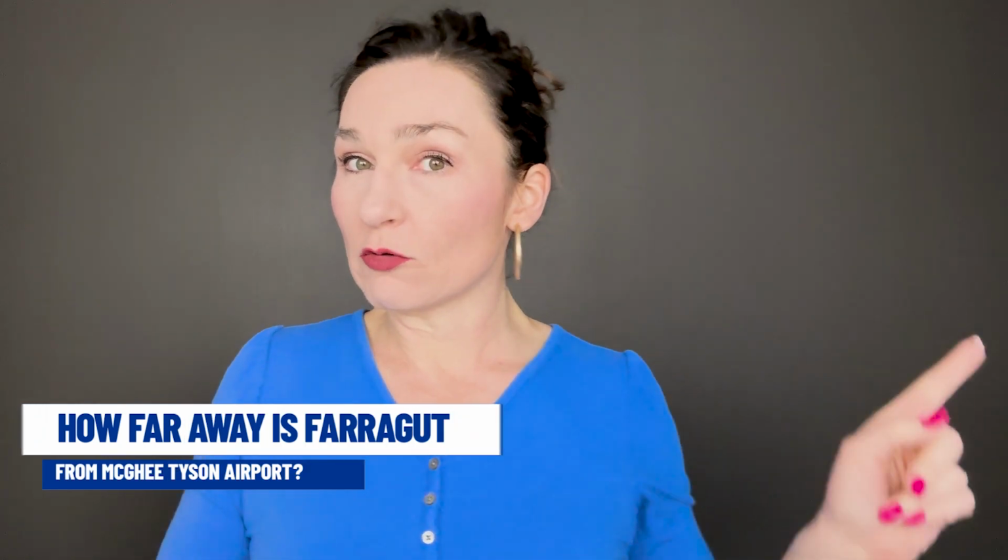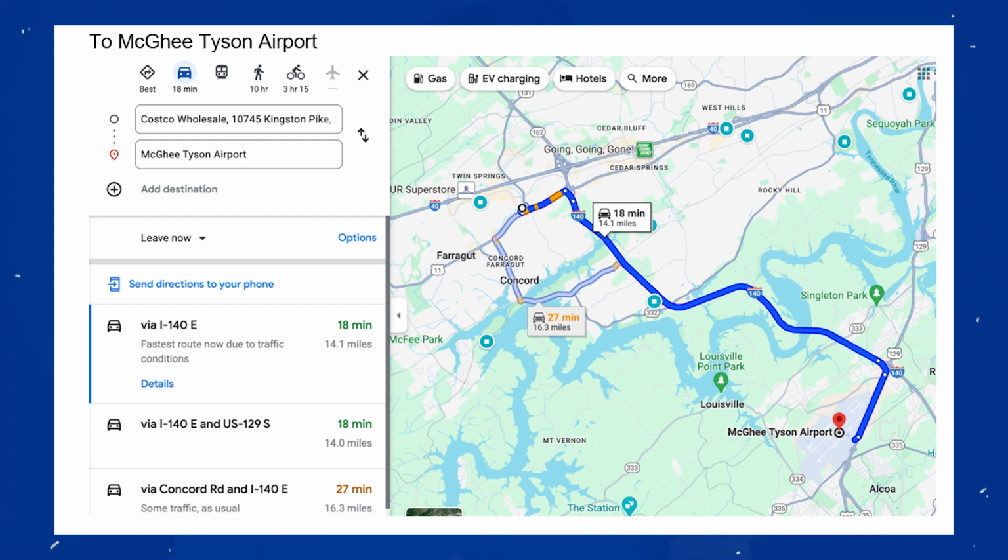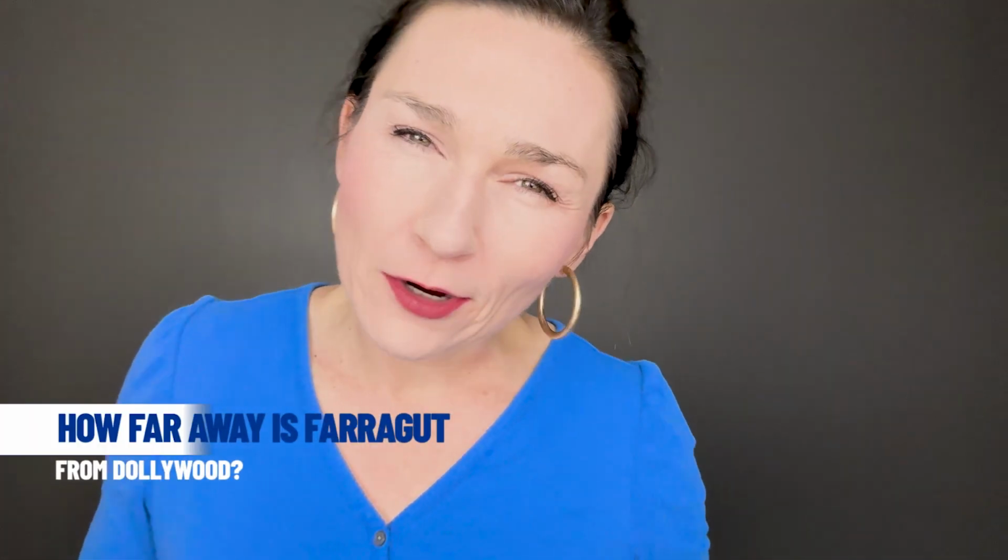And while we're on this topic of how far away it is, how far away is Farragut from McGhee Tyson? I Google mapped this, and it's about 14 miles. Depending on which way you go, you could take anywhere from 18 minutes to 27 minutes, so make sure you choose your routes accordingly. This is another one I would budget 30 minutes for in general. Again, it depends specifically where you are in the Farragut area, but overall, it's not that far from McGhee Tyson, about 30 minutes.